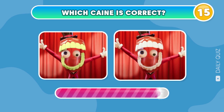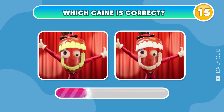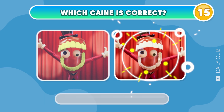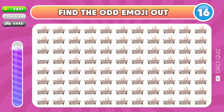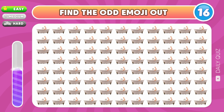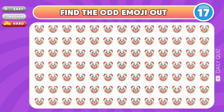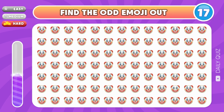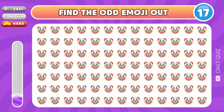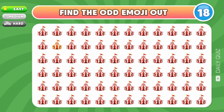Which Caine's correct? Find the odd Dr. Football out. It's right here. Find the odd emoji out. Can you see the odd emoji?